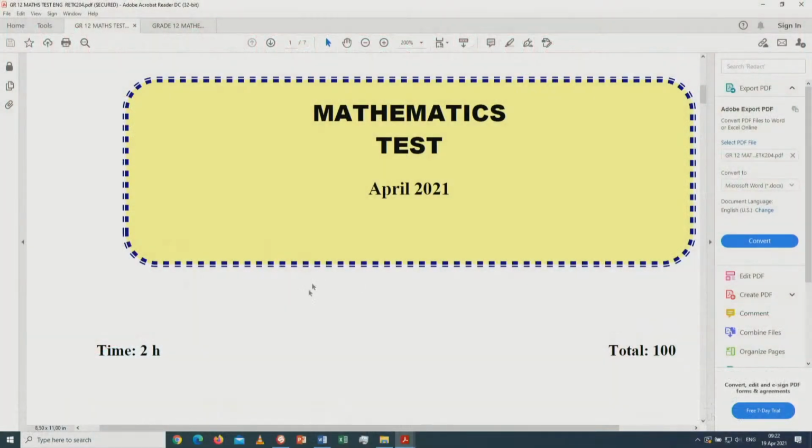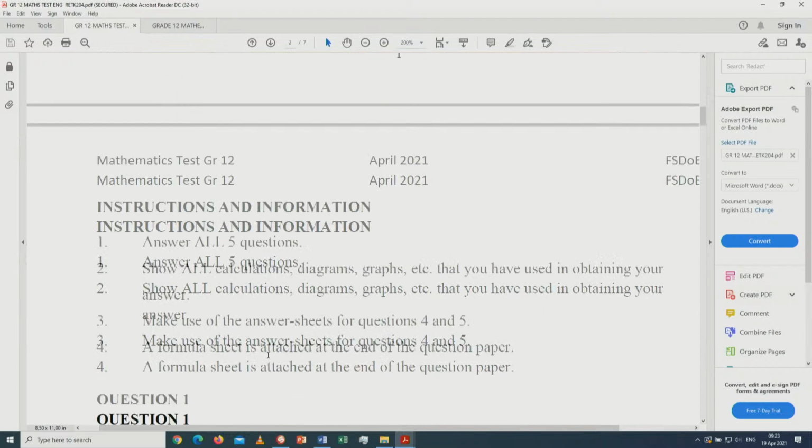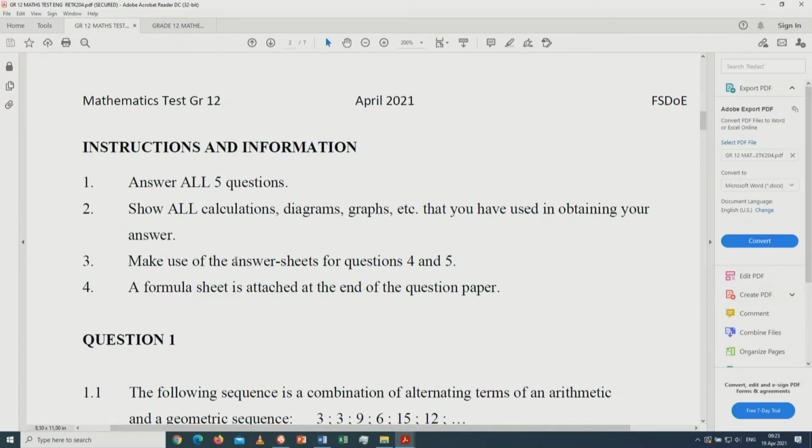At the moment, what is projected is the test. It's 100 marks. It's going to be written for 2 hours. So it is important that, every time, we encourage our learners to go through the instructions, because the instructions are clear. There will be 5 questions, show calculations. The last one, number 4, a formula sheet is attached at the end of the question paper.